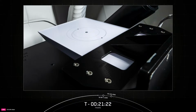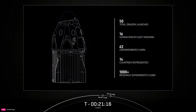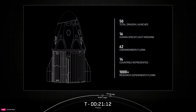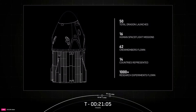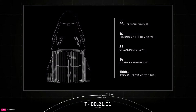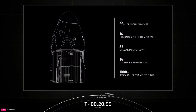Now, over the last 5 years, and not including FRAM-2, Dragon has supported 16 human spaceflight missions and flown 62 crew members representing 14 countries. Through the Axiom, Inspiration4, Polaris Dawn, and FRAM-2 missions, Dragon is helping lay the groundwork for deep space exploration, rapidly expanding our knowledge of how humans can adapt, live, and work in outer space.